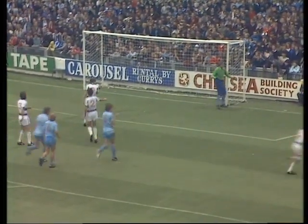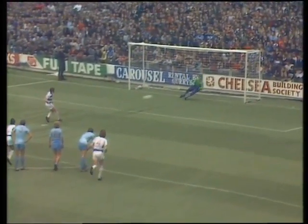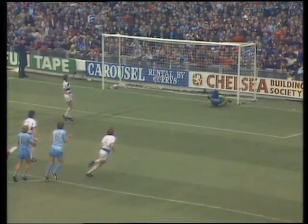And he saved it, Barry, superbly. I must say, it looked to me as though he moved before that kick was taken. But maybe in the end justice was done, because there was a degree of controversy about the decision in the first place as to whether it was an accidental handball or not.